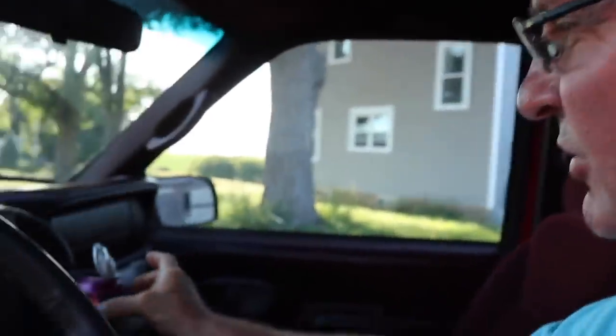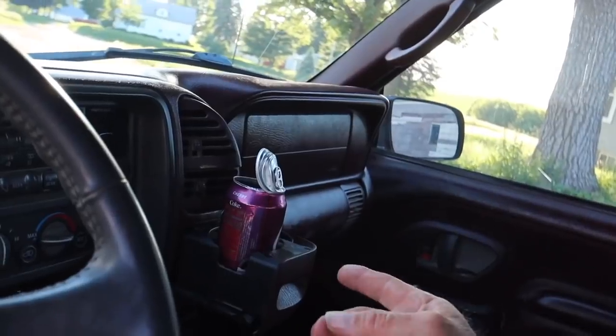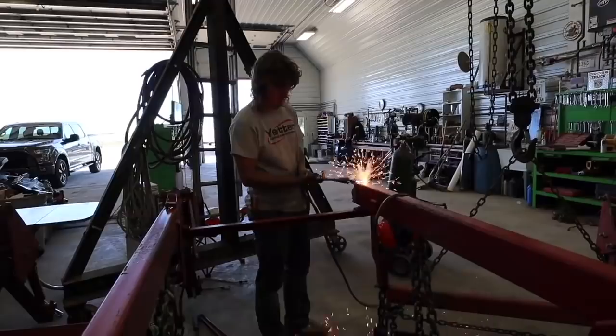I'm gonna show you something here. Yuck. I had a Cherry Coke. Look at this. It was a brand new one. It was so hot in here today, it looks like the lid blew off. I think I'm officially done spraying the corn.